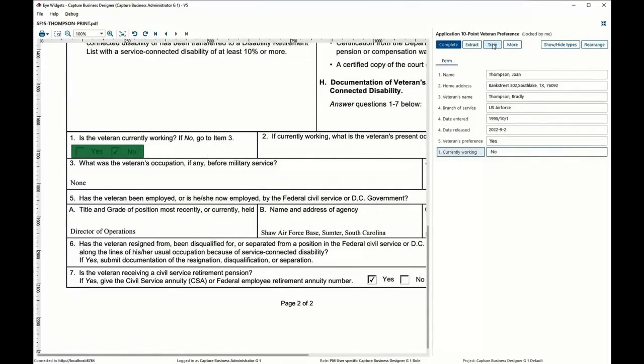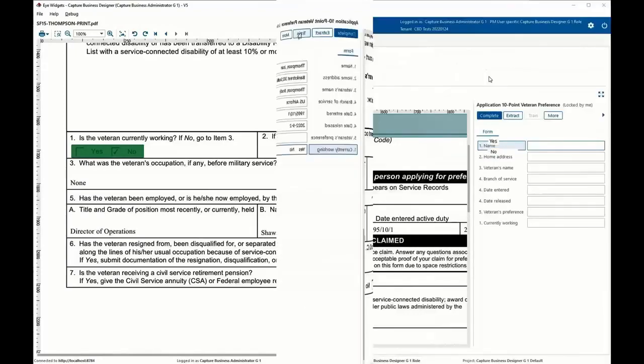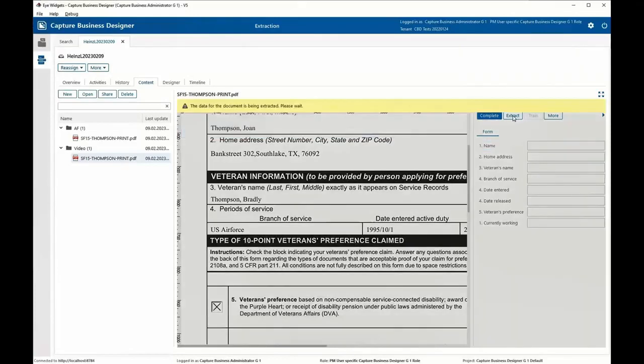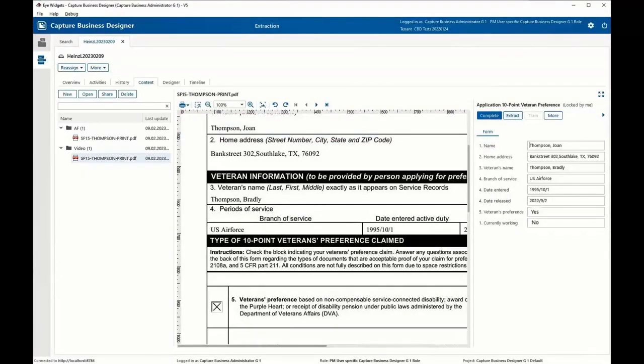Now I press the train button and the machine will learn from me. And next time when the next one comes, of course, here we show it manually, if I press extract, I will get my data there.